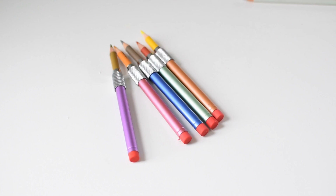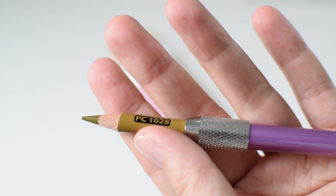These pencil extenders have been great. I'm already planning on getting another package of them because it's so much more comfortable to work from holding something that seems more like a normal sized pencil as opposed to that little tiny stubby end. Really simple, really basic, but something I wish I had gotten a lot sooner, and I've just been loving them a lot lately. So yes, thank you for that suggestion.